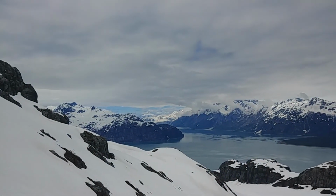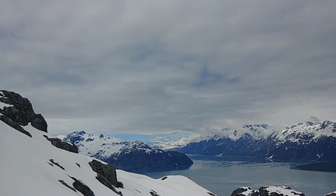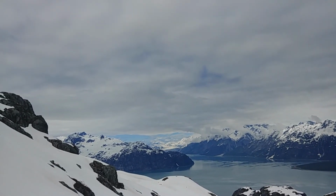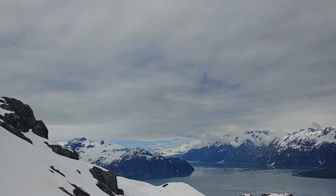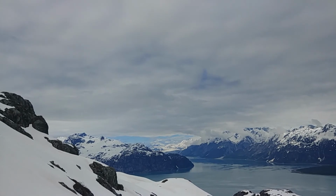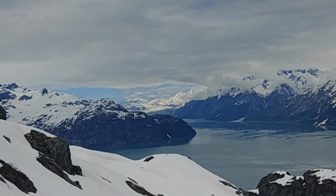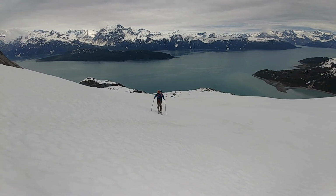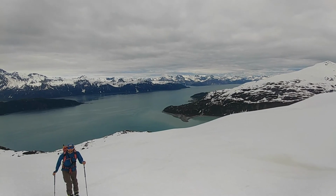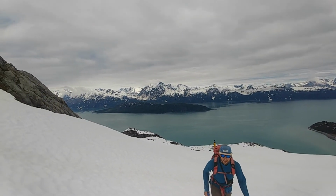Cool feature around here is we're actually looking at Canada right there. I think it's BC, or maybe it's the Yukon by there. Probably the Yukon. But those mountains in the distance and the glacier, that is in Canada. The whole place to ourselves. I don't see a single other boat anywhere.